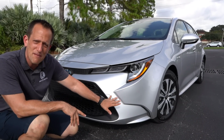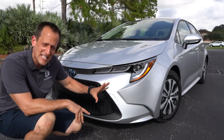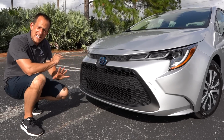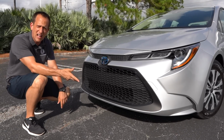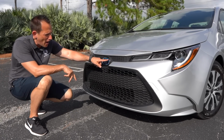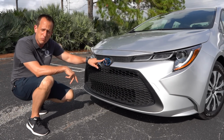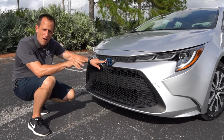I'm not going to zonk it. They didn't try to make it look like a vent. And that's the difference. The front of the Corolla Hybrid is actually different than the standard Corolla. It's more in line with the Corolla hatchback. Of course, when we're talking hybrid, the Toyota emblem has been outlined in blue. That's their hybrid color of choice.